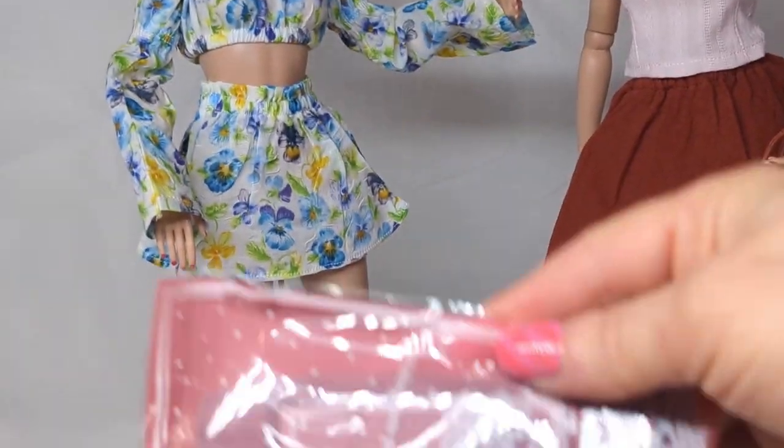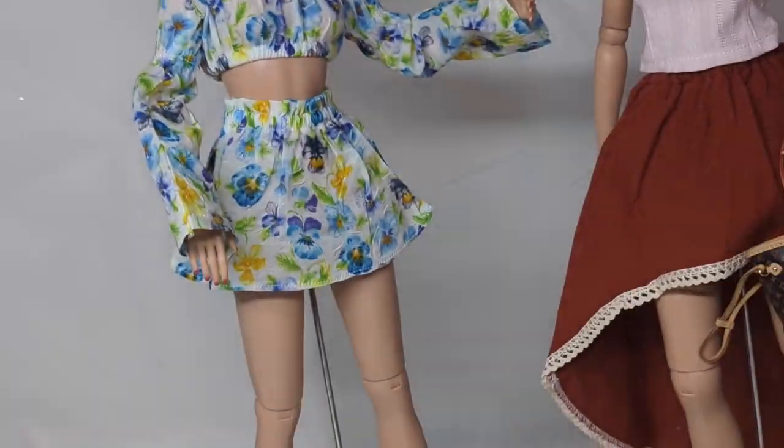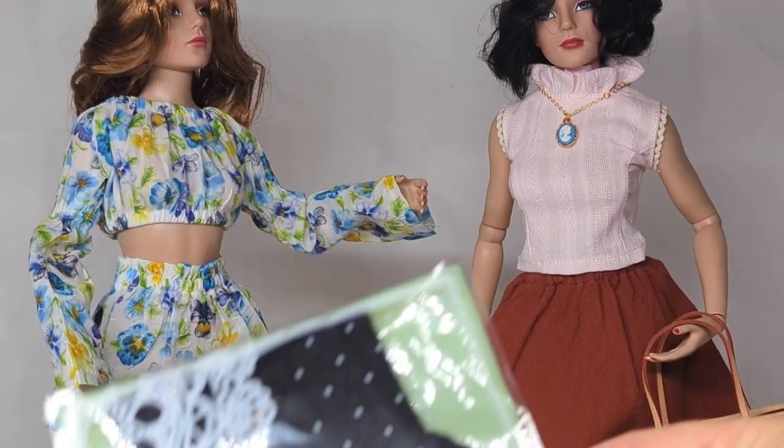I'm going to put Glamor Grace into this set because her set, although it's beautiful, doesn't suit her so well, and let's leave that skirt on natural and try the other items on instead of the frustrating top.